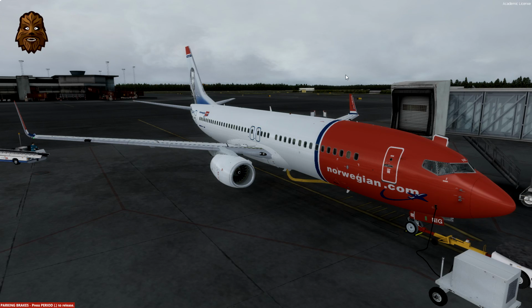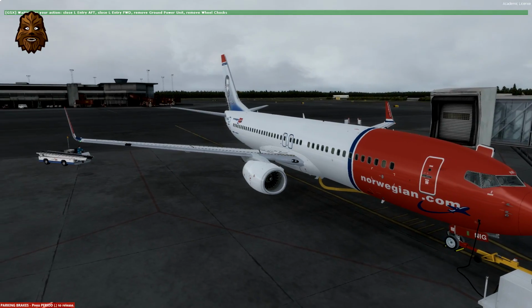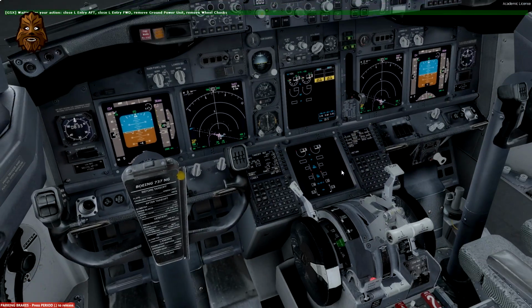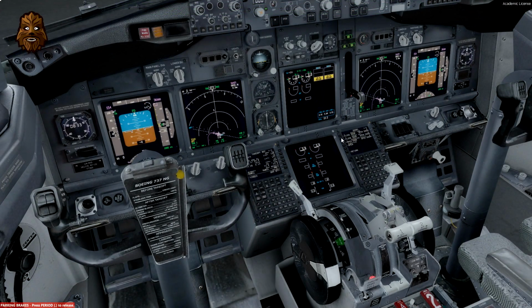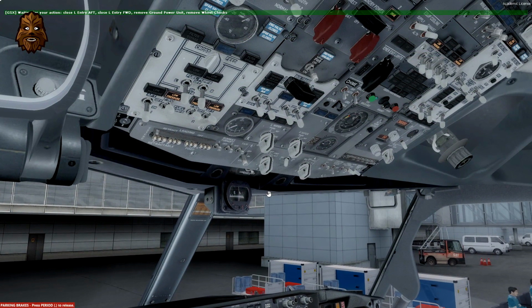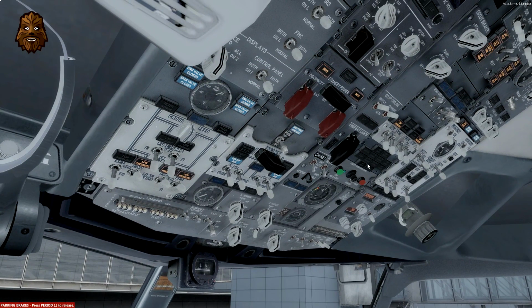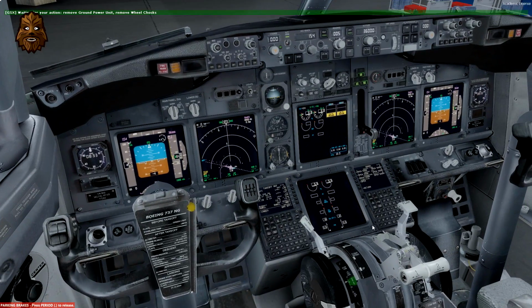Right, I'll move Avlasoft out of the way now. It looks like we've got GSX in place and they're connecting things up, and they are asking me very rapidly to close some doors. And so I will close the rest of the doors. The passengers have now virtually boarded into our aircraft, and we can see that all of the lights have gone out here, just confirming that all of the doors have officially shut, which is nice.